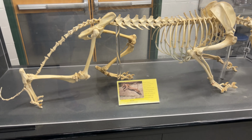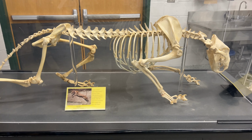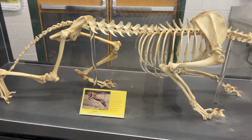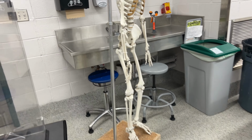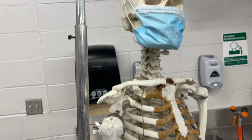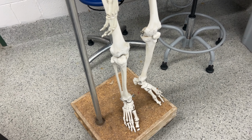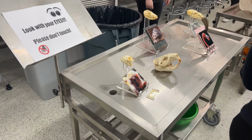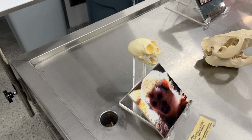So we're seeing a lot of bones here. Here's a lion here. Just looks like Waffles. We got a little human here. Look how tiny a monkey is.